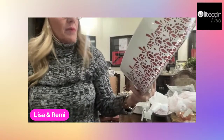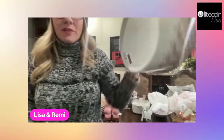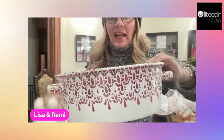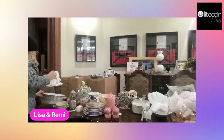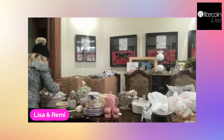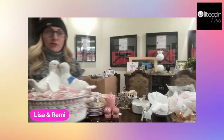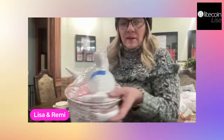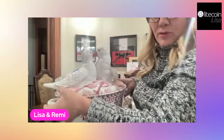I think it was handcrafted in Italy expressly for Ethan Allen. This is from the 1940s when I did my research. And it is, hold on, I'll show you. Beautiful. I'm sure somebody kept it put away or never used it or whatever. But it's two lovebirds. Is that just darling? So sweet.